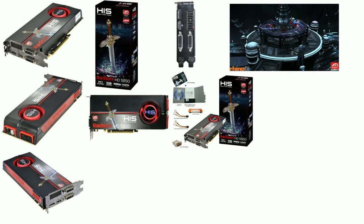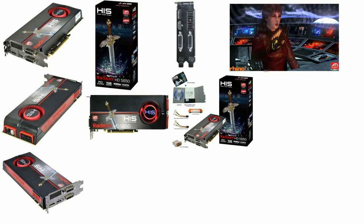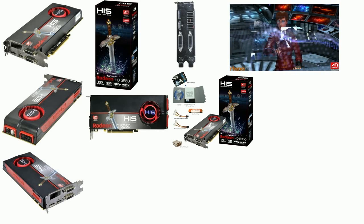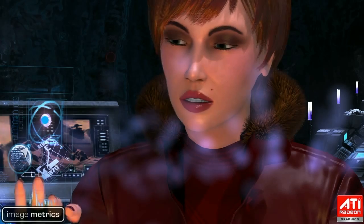So I think you've seen the differences. The 5870 performing a lot better than the old 4870. I think this upgrade was worth it. What do you think?